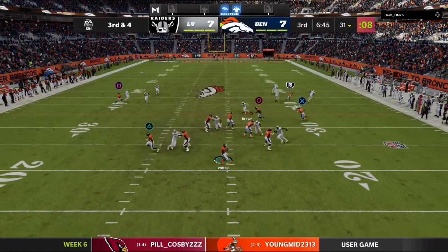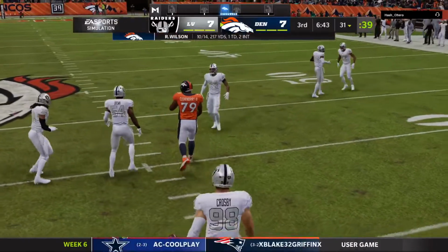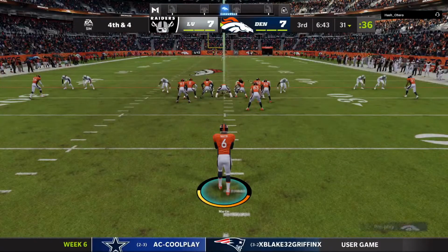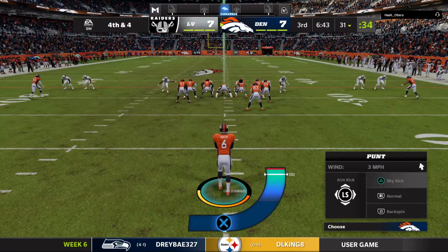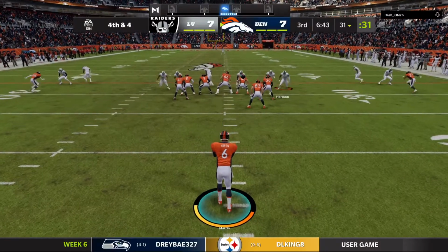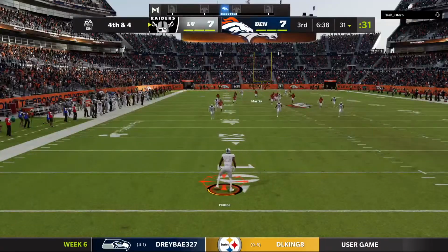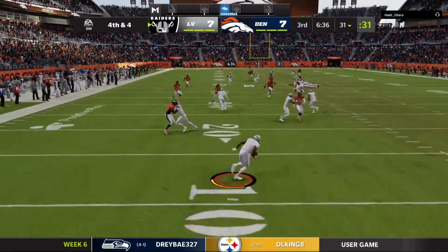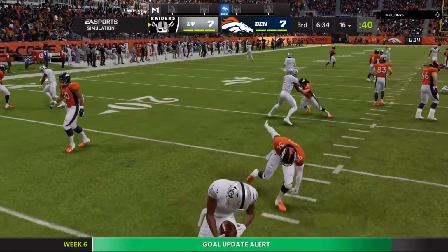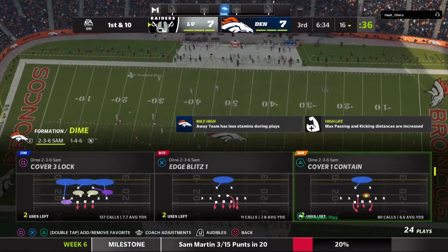Here's Wilson. And that is incomplete. Oh, he had a defender right there with him to force that to the ground. And 4th down now coming up. Here's Sam Martin now as he's on to punt for the first time this afternoon. He was only asked to punt once in the victory last week as he sends this one away. And it's taken in at the 9. So possession goes over here on the punt. And the Raiders will take over now 1st and 10.